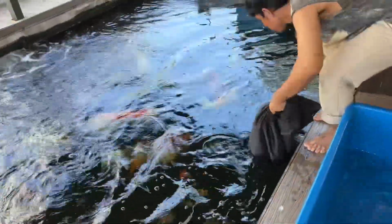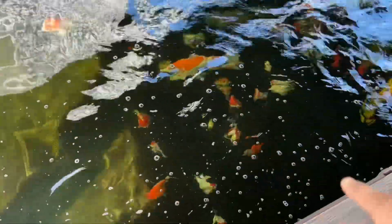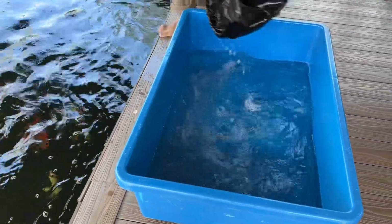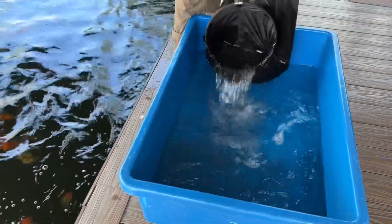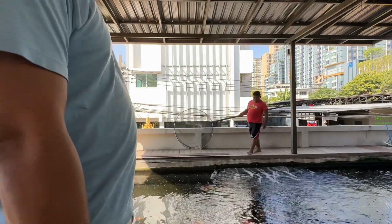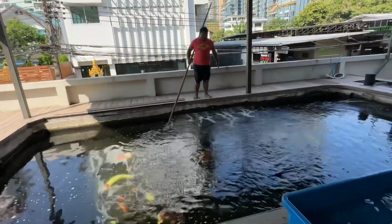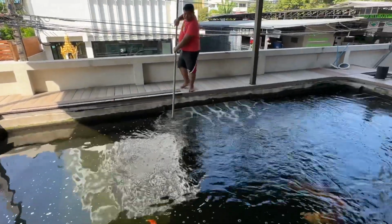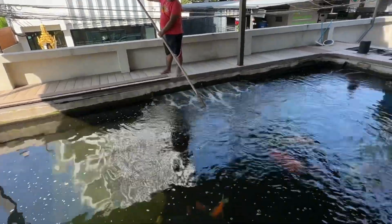I could not resist myself to see the fish more closely, to touch the fish and feel these awesome giants. So here we go, we are starting to catch the fish and the bowl is being prepared so that I can make video from a very close distance of these gentle giants.